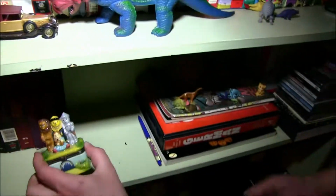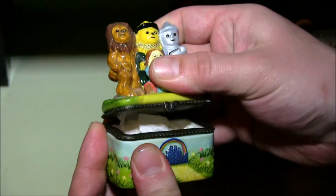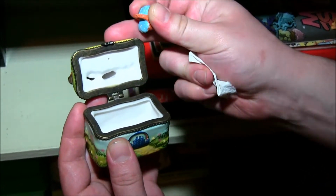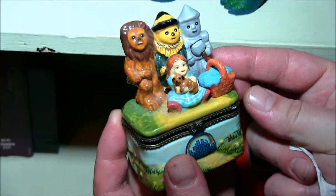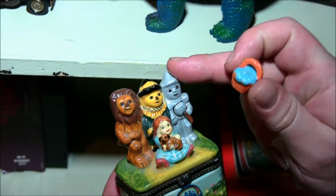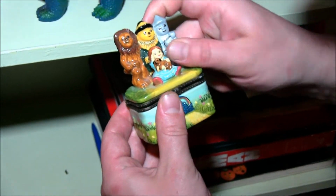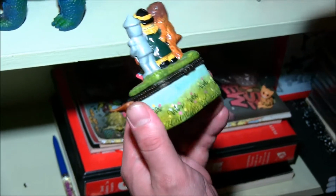This was really cool too. Wizard of Oz trinket box. There's a little basket in there too. Sit right up there. And that was only $3. Those are pretty collectible by... I can't even remember what I called that company. Something of Midwest. What was it? P&B, P&H of Midwest. I don't know. I'm talking out of my ass.